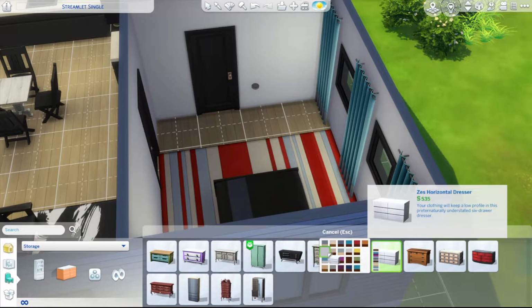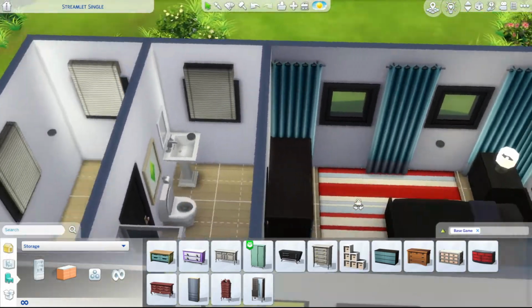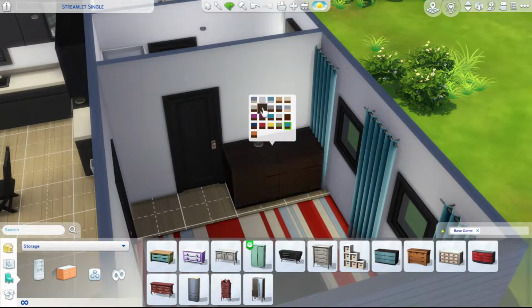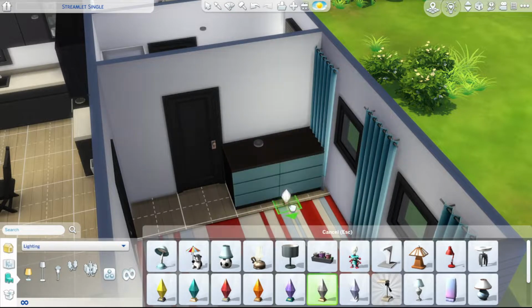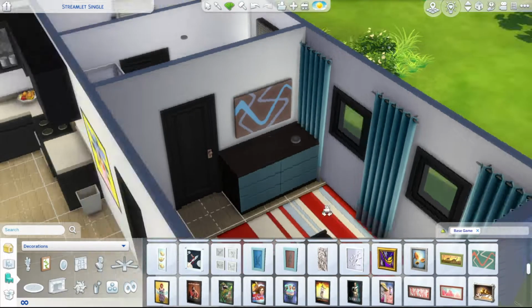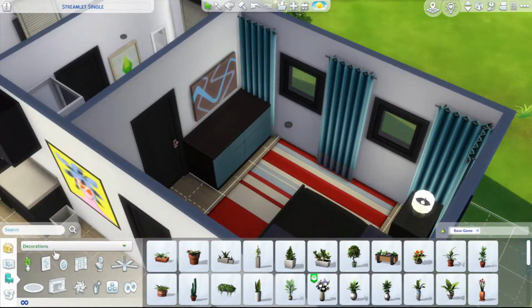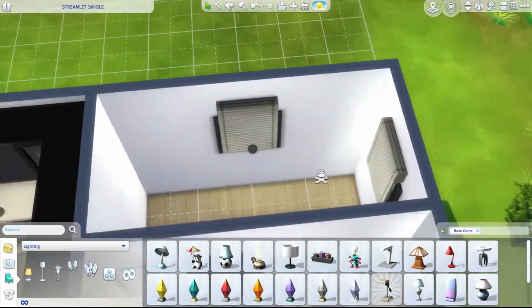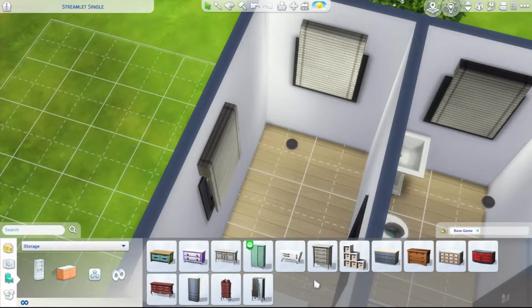I wish I would have spent a little more time on that room and redone it, but I'll fix it with the pictures that I post on Instagram, adding expansion pack stuff to it, because there are definitely better rugs and stuff that you can add, better curtains that you can add that will make that room look nicer. So, there you have it.